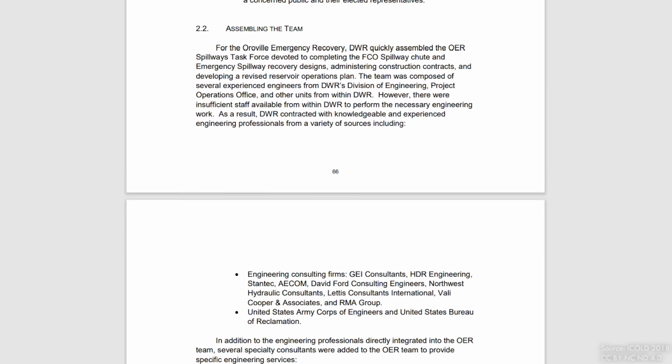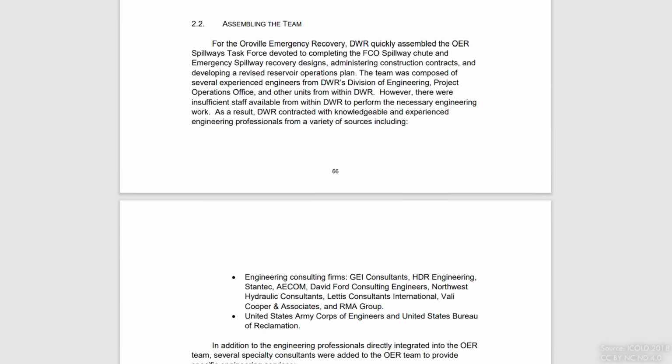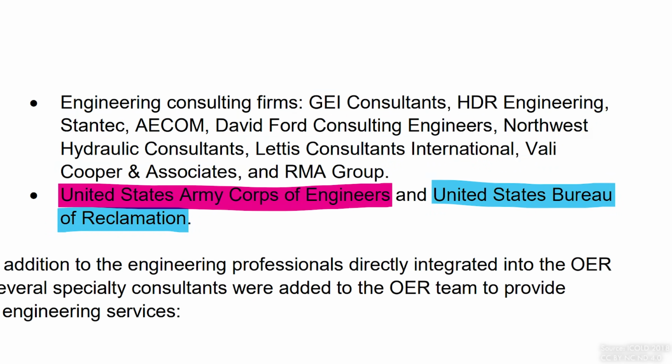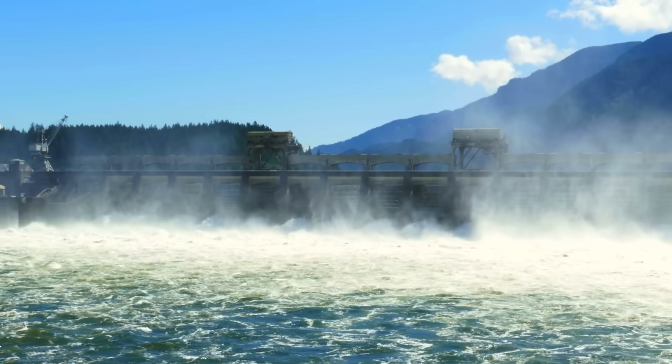Rather than try to handle all the work internally, DWR contracted with a wide range of consultants from engineering firms across the country and partnered with federal agencies, namely the Corps of Engineers and Bureau of Reclamation, who both have significant knowledge and experience with major water resources projects.